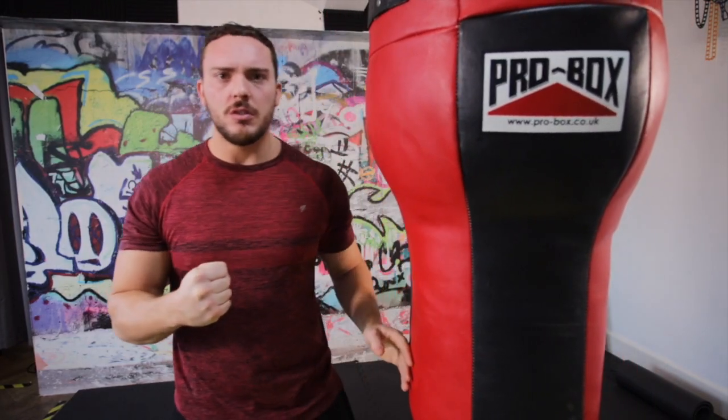Conditioning your knuckles for a self-defense situation, probably not the smartest thing to do. Because in a self-defense situation, you just want to hit them with whatever you can. If you break your knuckle, you break your knuckle, shit happens. Obviously, if you are a trained fighter, this will come instinctively.